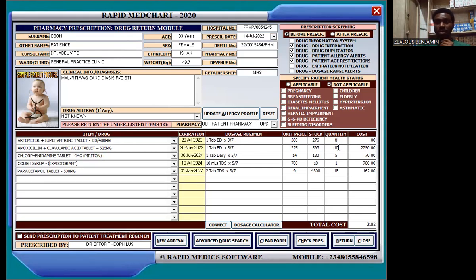But if you want to return probably 2, should in case this drug dispensed to the patient, the patient has taken 2 doses, remaining 4 doses, and probably the patient passed on, you can now return 4 to show that only 2 was dispensed to the patient, or to show that the patient consumed only 2 tablets of the artemether lumefantrine. So you return 4.